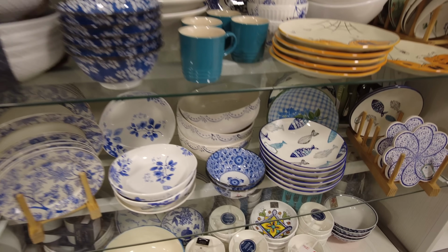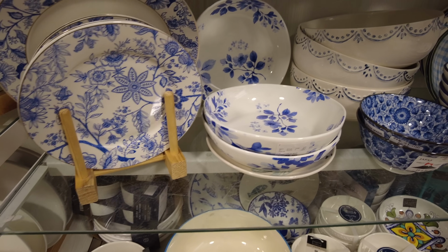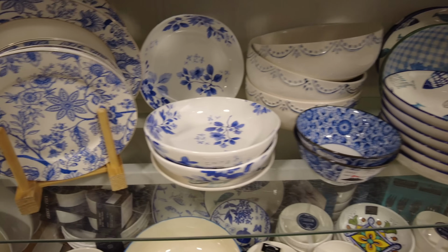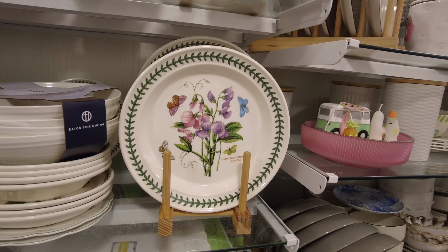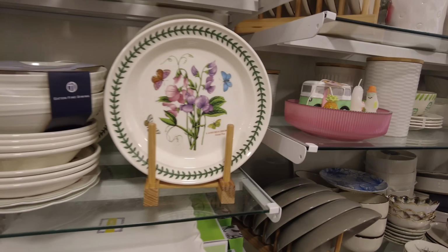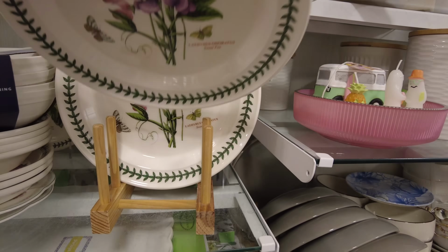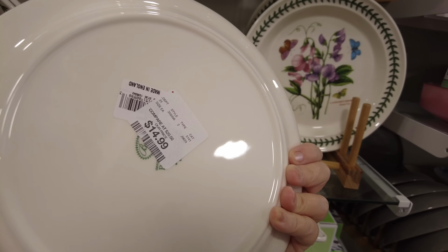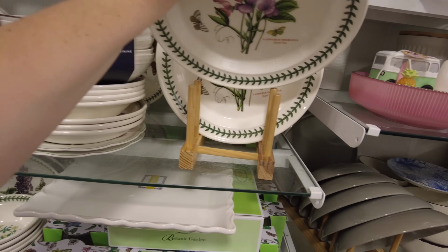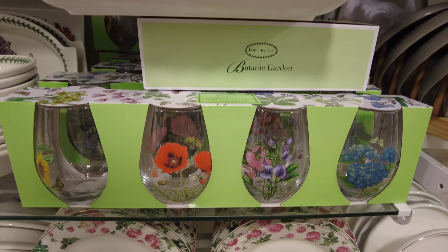And you will spy some Halloween dishes down there. Those are starting to make their way into the store. Got some really pretty blue and whites and a lot of florals. I do think this line in here is beautiful. And I have to tell you, the weight, you know how when you pick up a dish sometimes and it's too light or too heavy? This one felt perfect. $15. It was just a very nice weight feeling dish.